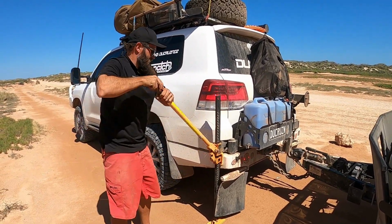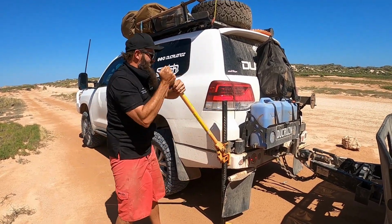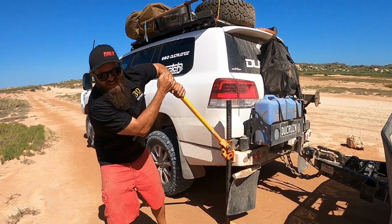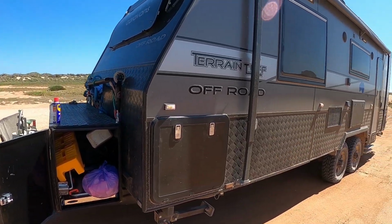We've always had a high lift jack on the car, just makes it a little bit quicker and easier to jack it up. We're also jacking a caravan, jacking a caravan at the same time. We're all hooked up here.